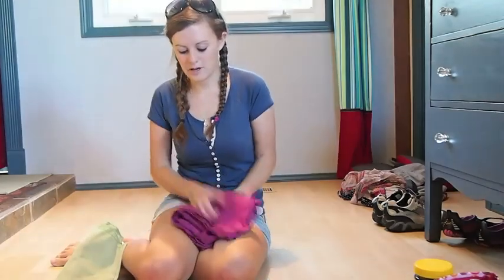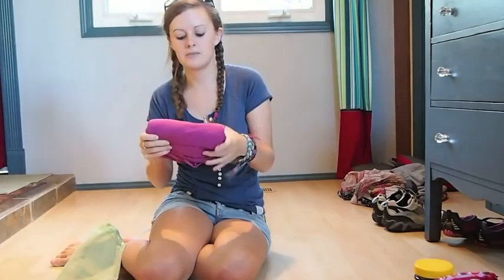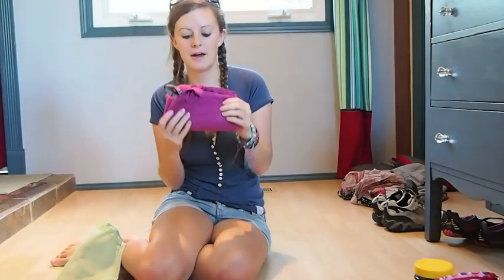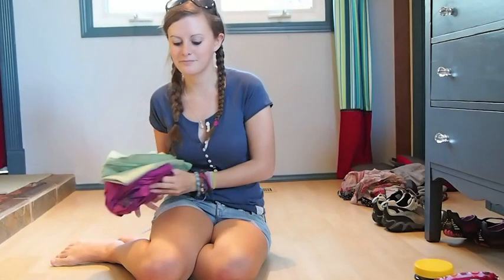I'll just fold this up. Like, this is 150 centimeters by 100 centimeters, and it packs up so small. So I carry two, one for my hair, one for me.